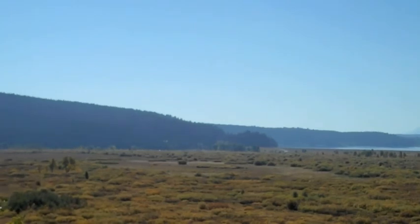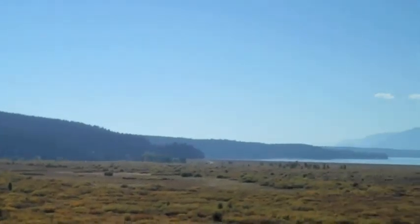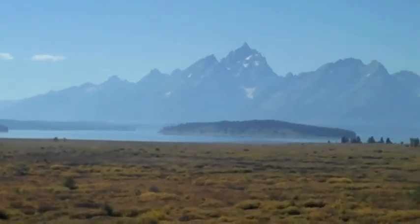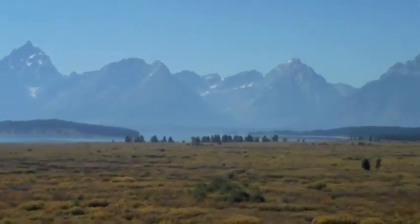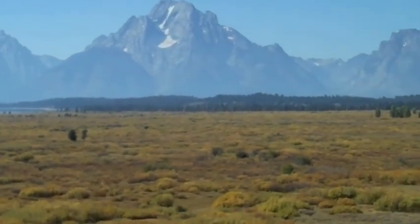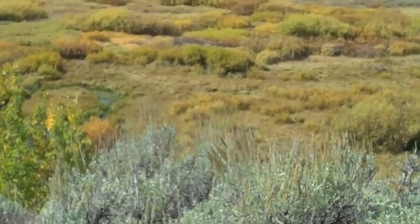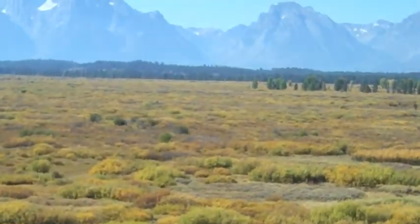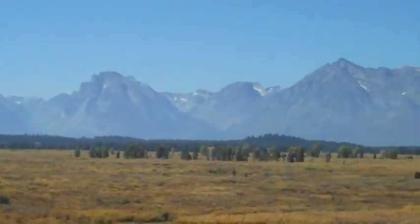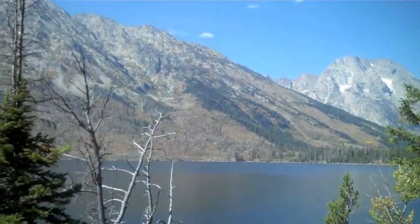That's Jackson Lake, I think. Not in the plate. Color. Too far. So pretty. Back to the sagebrush. Snow in the mountains. Grand Tetons.